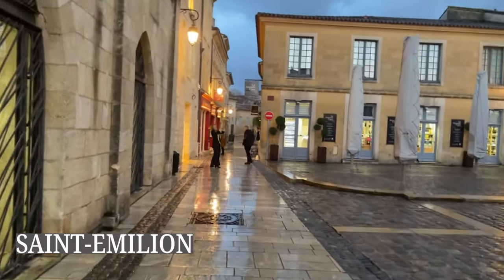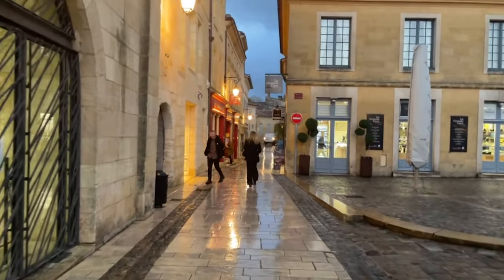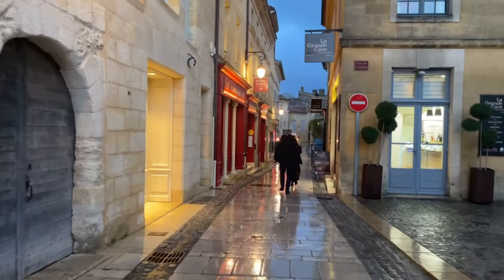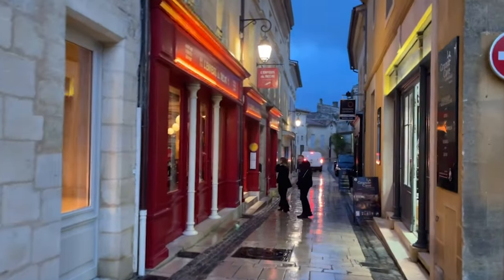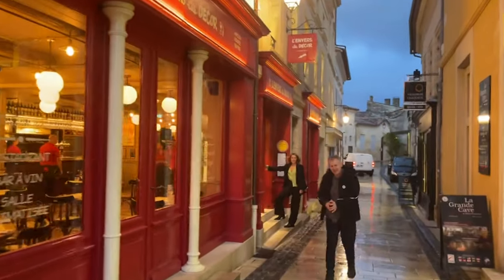Just such beautiful light. Going out for dinner. This is our restaurant. Absolutely beautiful.